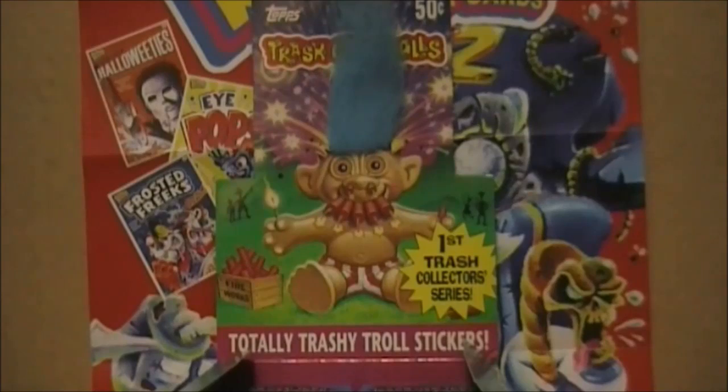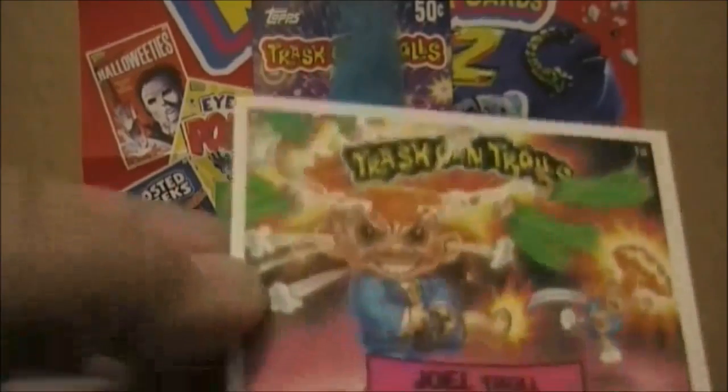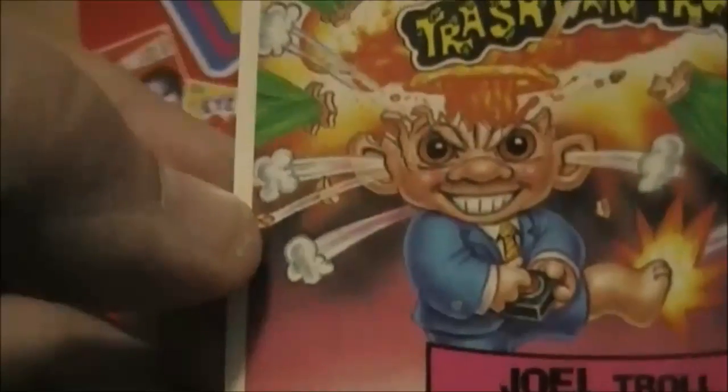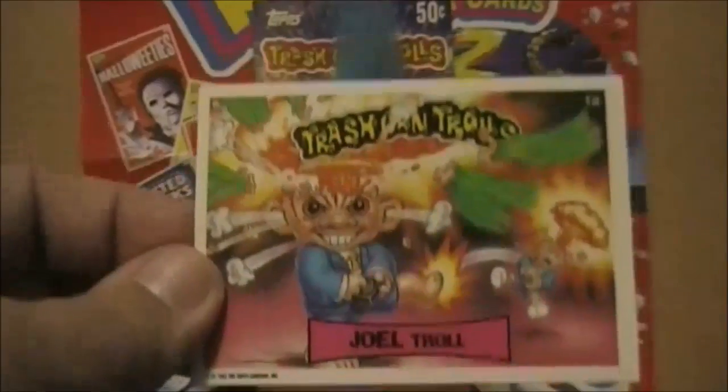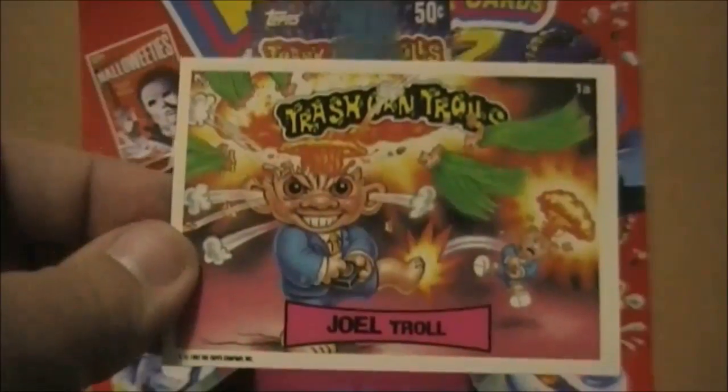Okay, I have a question for all you out there who are fans of the Garbage Pail Kids. How many of you are familiar with a specific character from those stickers who was called Atom Bomb? It was the kid who had the mushroom cloud sprouting out of his head. He's kind of sort of become the official Garbage Pail Kids mascot. Well, apparently Topps had real high hopes on the trash can trolls completely overtaking the Garbage Pail Kids, because say hello to their version of it, which is called Joel Troll, who's actually kicking Atom Bomb off of frame. Yeah, it's really funny, guys. Topps had their hopes set this high on this series, and it failed that badly. That actually is kind of funny.